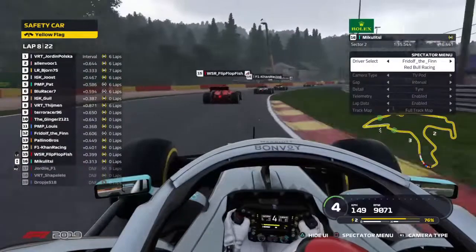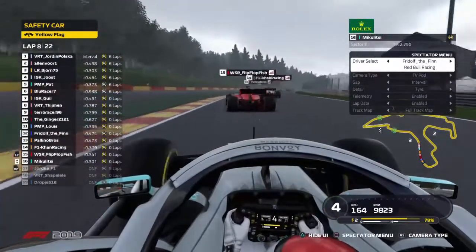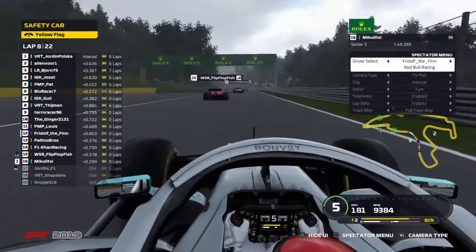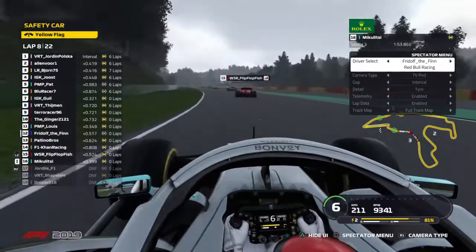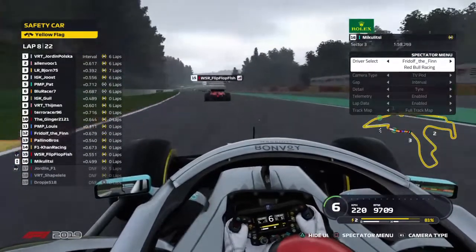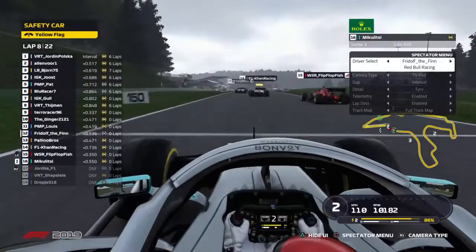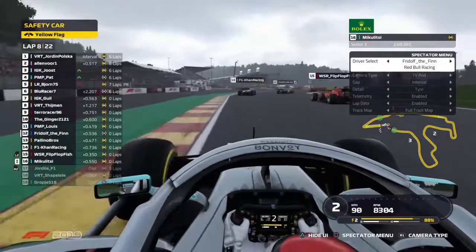When it was not at Spa, it was at tracks like Zolder and Nivelles up until 1983, when the revised track was brought in at 7 kilometers. It was halved. And there were only 2 races in the 2000s where it was not held at Spa, which is strange. But yeah, I just love this track so much. This of course makes for some of the best overtakes as well.